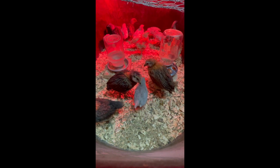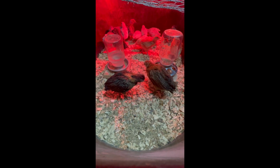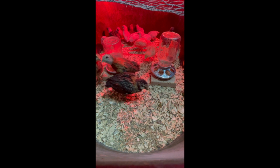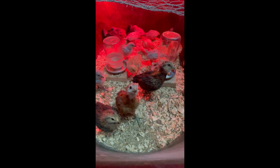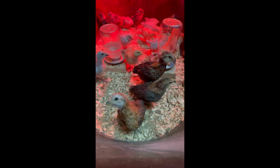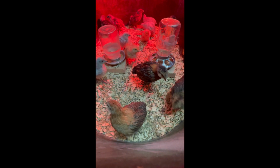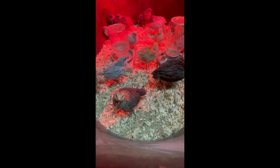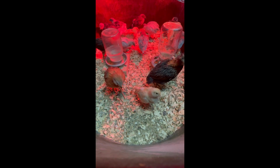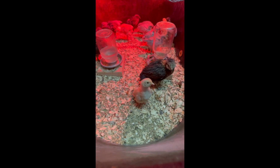Hello there. We're very curious. These are my three Easter eggers. We have buff Orpingtons in here, lavenders, and copper Morans. These three right here that are bigger. Yes, you are Easter eggers. Oh, so pretty. Pretty, pretty birdies. Hi, yes, you're a pretty birdie.